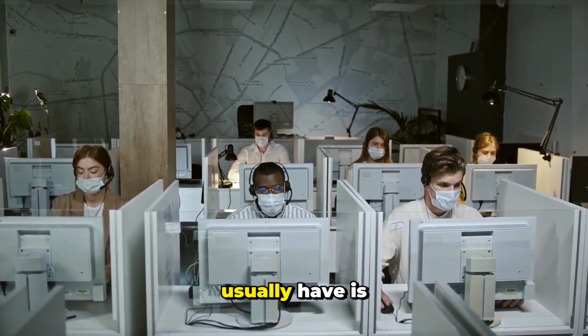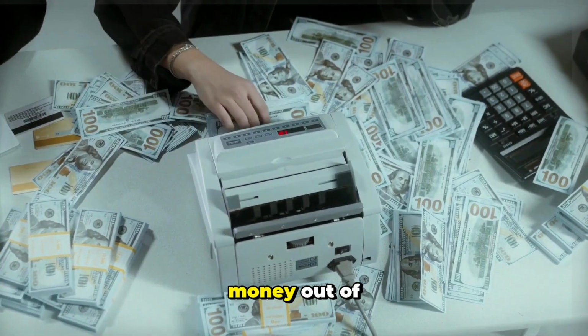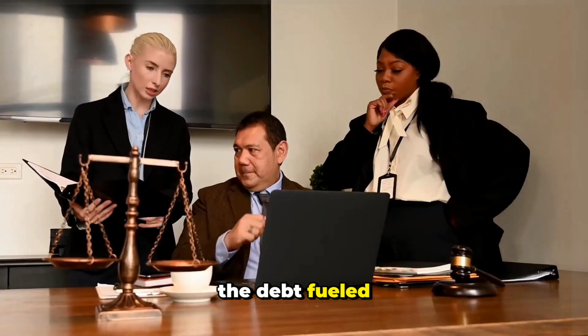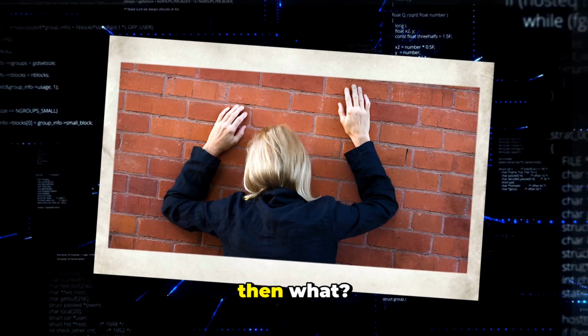Another fear people usually have is about quantitative easing. Don't worry, it's much simpler than it sounds. It's a fancy term for printing money out of thin air to stimulate the economy, and it's been used by central banks for decades. The problem is, the debt-fueled system resembles a complex Ponzi scheme at times, and if it hits a wall, then what?